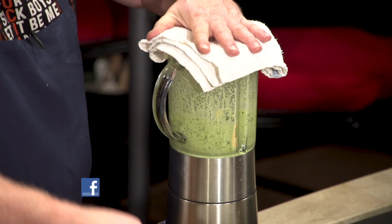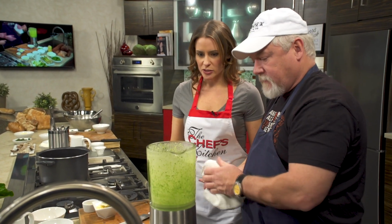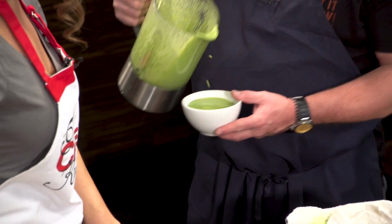Adding a little bit of olive oil. Okay. So you're really looking to get those herbs as broken down as possible. Yeah. Okay. So you really want to just make it into like a green dressing. Right there. It's beautiful. I mean, the color really comes through on that.